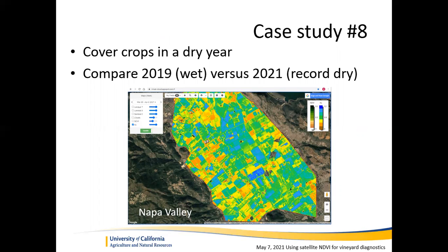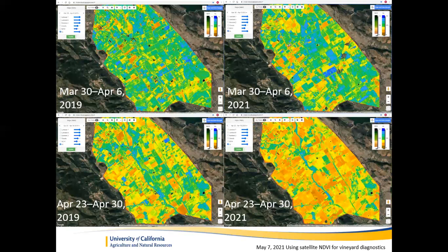So here we're looking at a good portion of the Napa Valley earlier this year. It kind of centers roughly around Rutherford here. So this kaleidoscope of colors represents the different management that was going on with respect to cover crops this spring. So this is now a great way to compare what people are doing in different years, say 2019 being a wetter year and 2021 being a drier year. So let me show you here what that might look like.